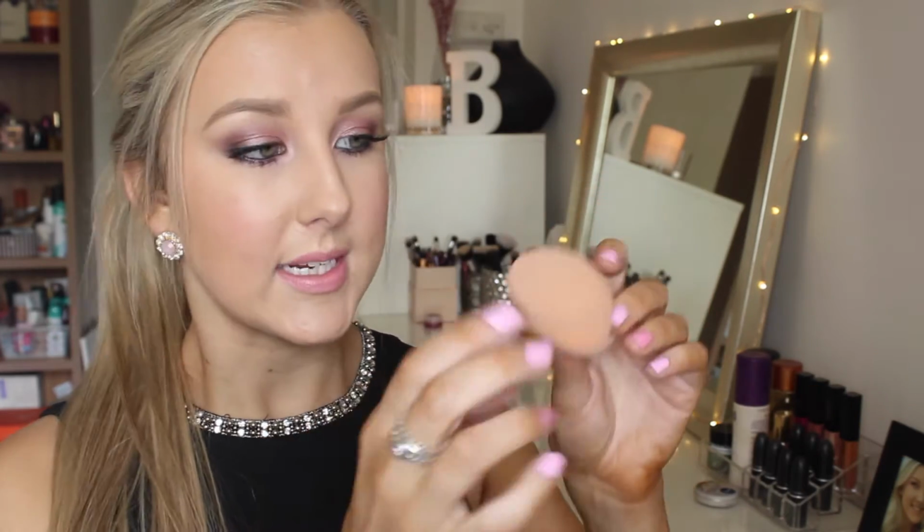And then I'll talk about the sponge. This is the one I'm using at the moment. It's a bit dirty, I need to wash it. I do have a backup new one for when this one has had enough, but this is probably my absolute favorite way to apply foundation in the whole entire world.